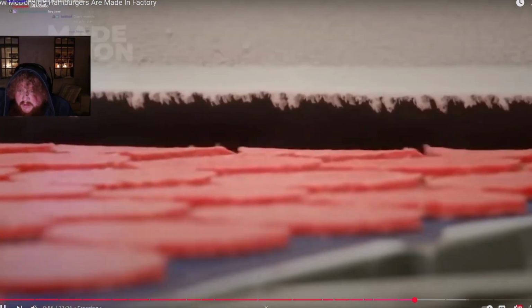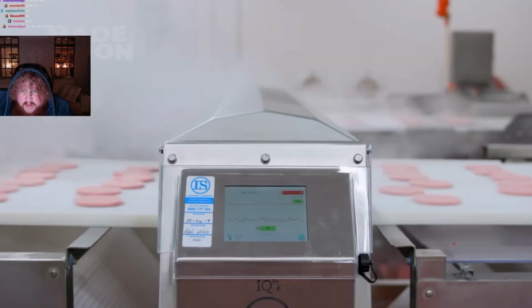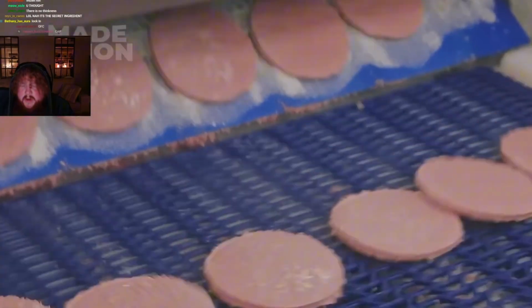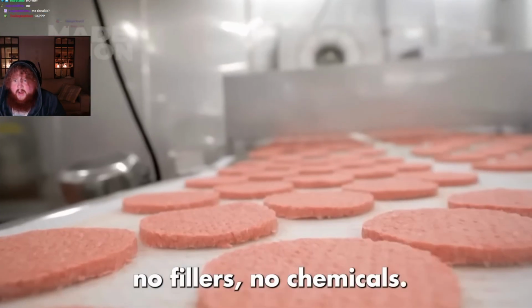Within 24 minutes after stamping, the patties are quickly frozen to around 32 degrees Fahrenheit to lock in their freshness. This rapid freezing also eliminates the need for additives and binders to hold the patties together. There's absolutely no additives, no fillers, no chemicals.